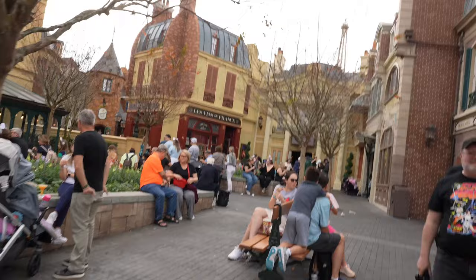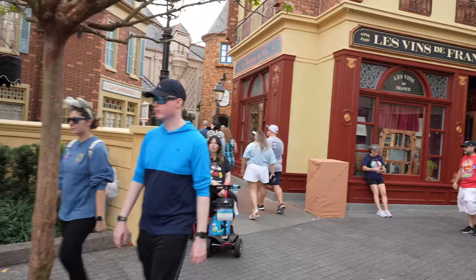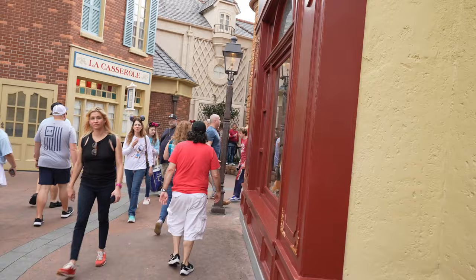Keep going here. It is nice walking around here. It really is. I like the music and the ambiance. The only reason I'm keeping this camera going, actually, is because it's so far in the back, I don't want you guys to lose it.